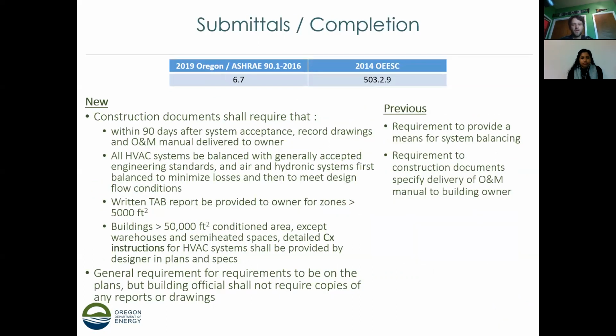So, after all the technical requirements of the code, for submittal related requirements, previously Oregon had a requirement for system balancing and for construction documents to specify delivery of the O&M manual to the building owner. Now there are more detailed requirements for what needs to be on the construction documents themselves. For buildings over 50,000 square feet, there has to be detailed construction or commissioning instructions for the HVAC systems on the plans themselves.